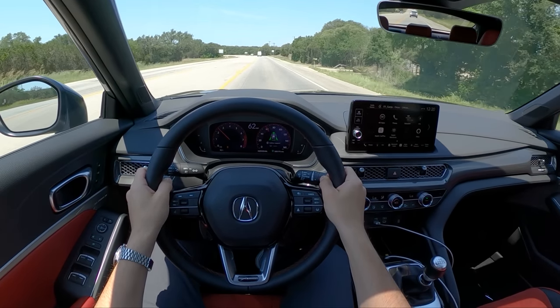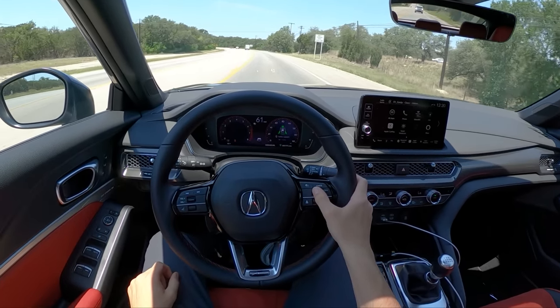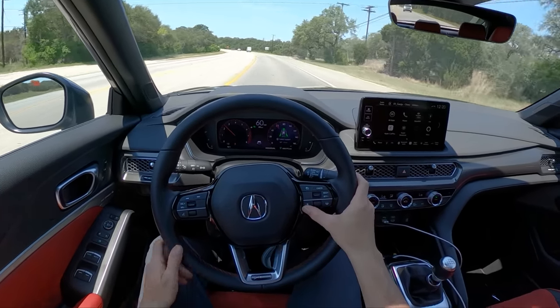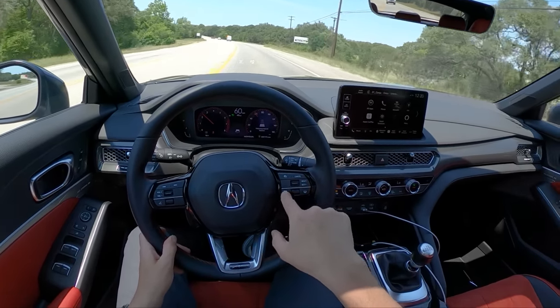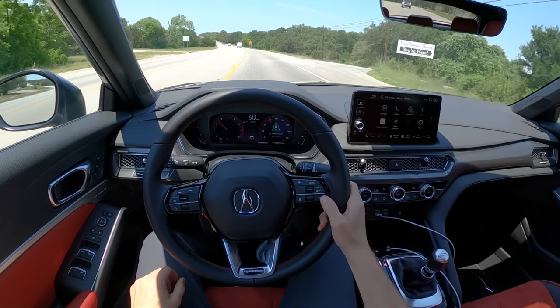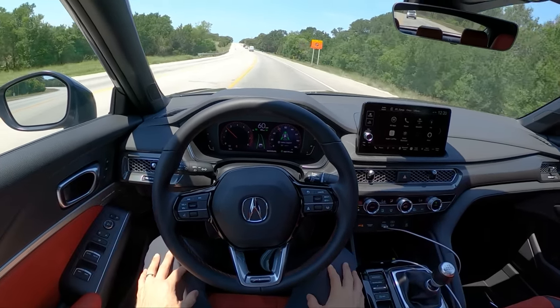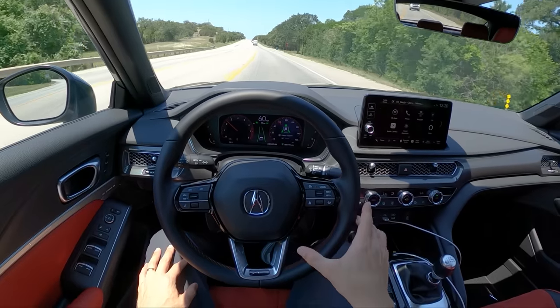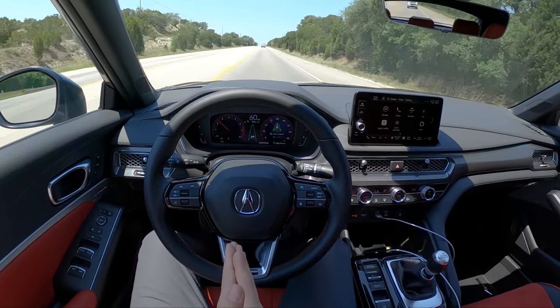All right, while we're just cruising here, let's test out cruise control. So we have an adaptive cruise control system. We can easily change our following distance right in here on the steering wheel, a very familiar looking button layout. There's also the option to have steering assist and enable that. It works really well. A little bit of an improvement over the Civic Si's Honda Sensing system. Acura's done a really nice job with this.